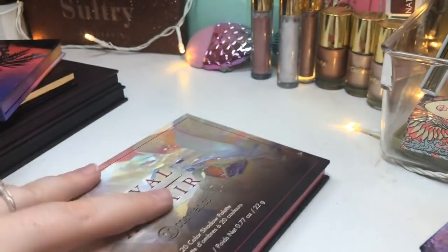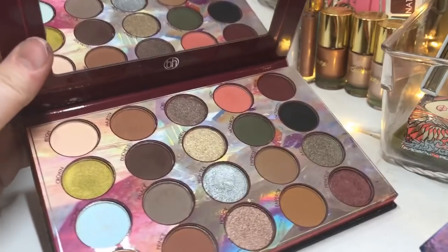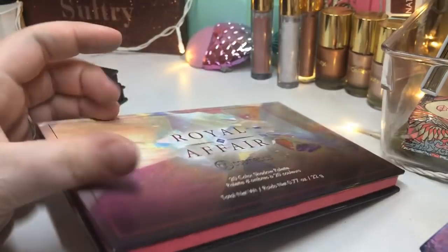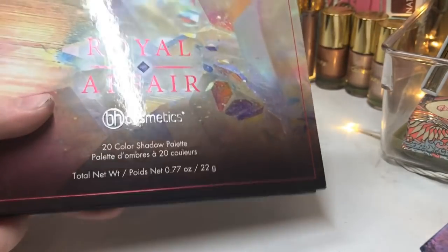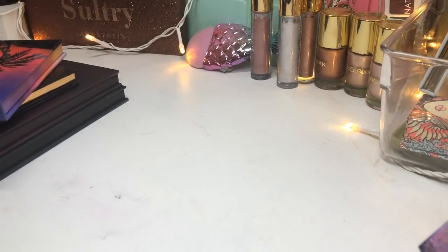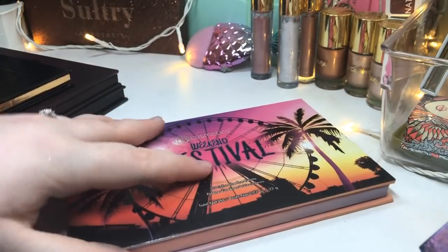I have the Royal Affair palette, which is such a beautiful, beautiful palette. It is my palette of the month at the moment, but I'm really struggling to use it because I went on holiday and I didn't wear makeup for like 3 weeks.